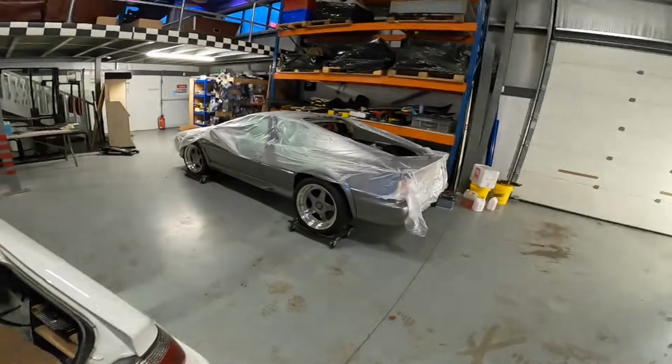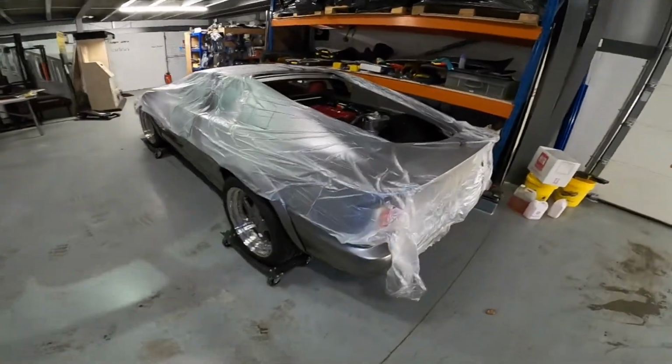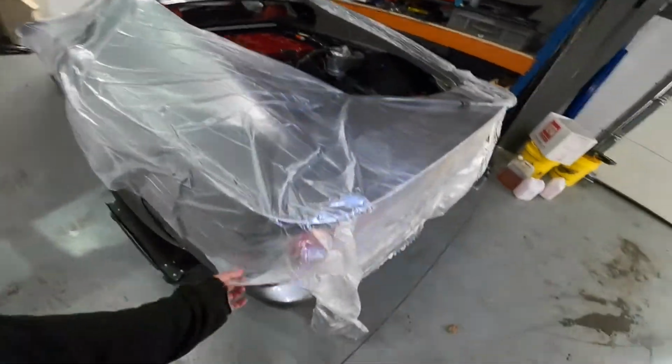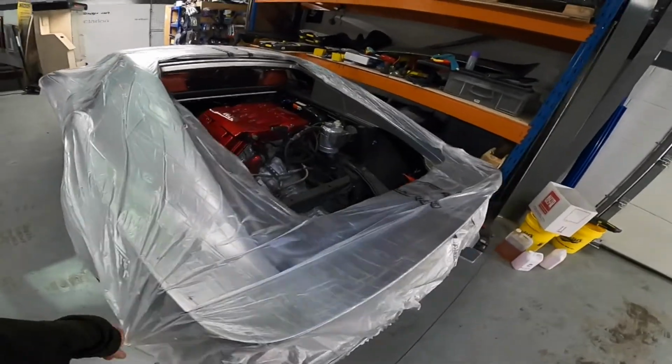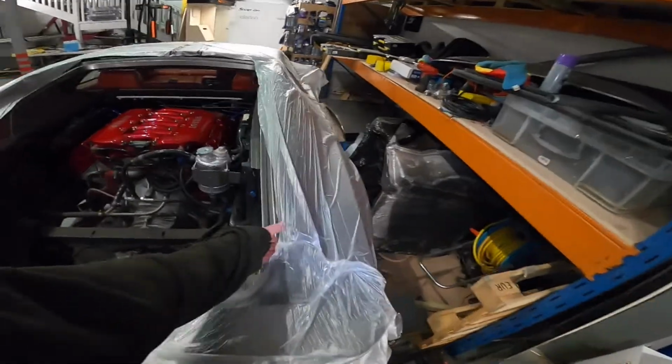All good. And Lotus. So I give him a wash. I put a protective bag on him just to kind of cover him up so he's staying clean while he's parked just for a bit.